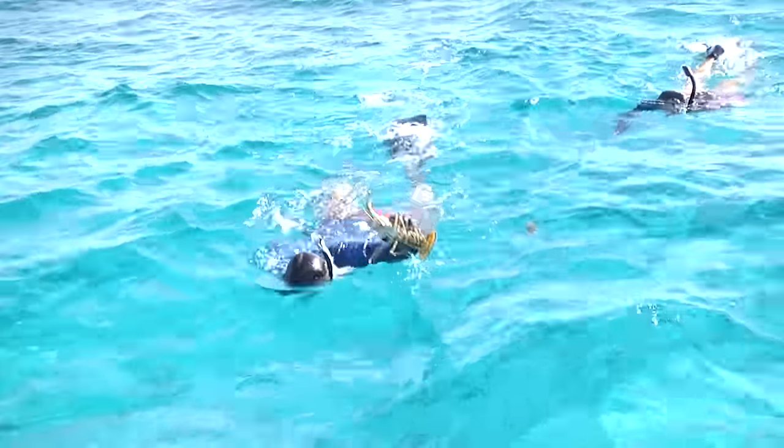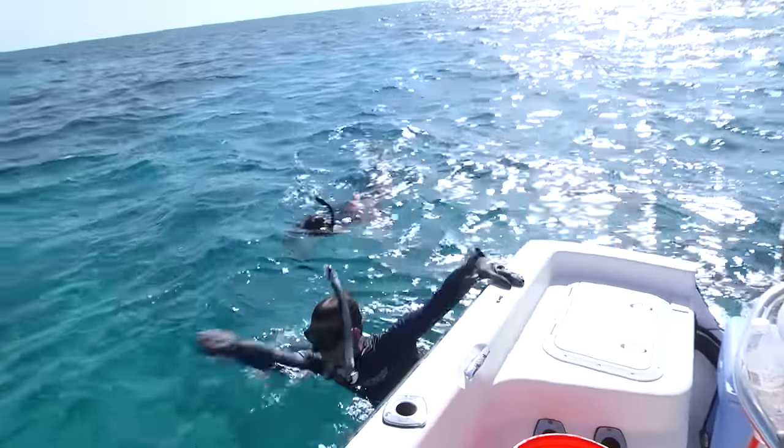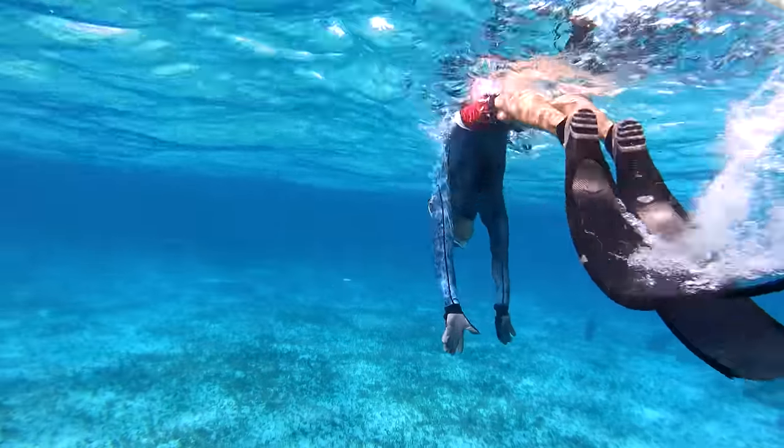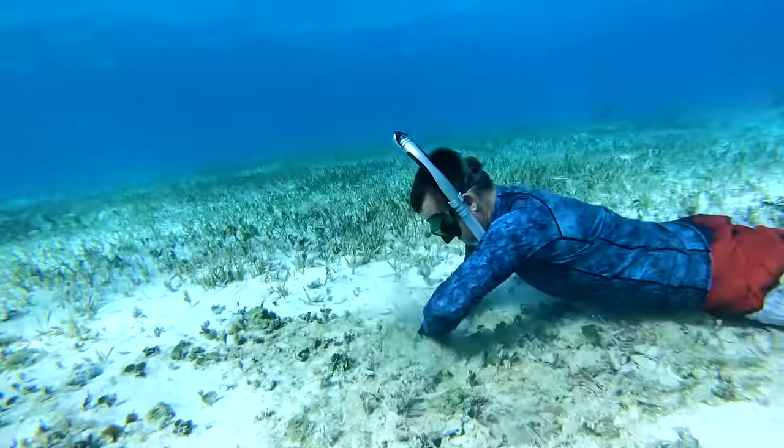You really got to take your time when you're getting the lobsters out of the holes, because you want to look in them and make sure there's not anything in there that could hurt you, because there are sea urchins around there and those hurt going through your gloves, and of course lionfish, which are very bad to run into, and they definitely get down in those holes as well.